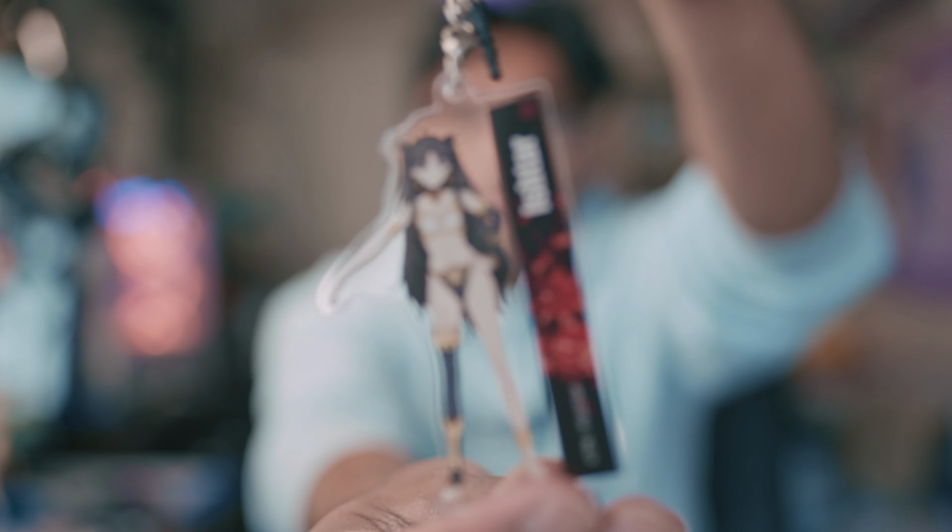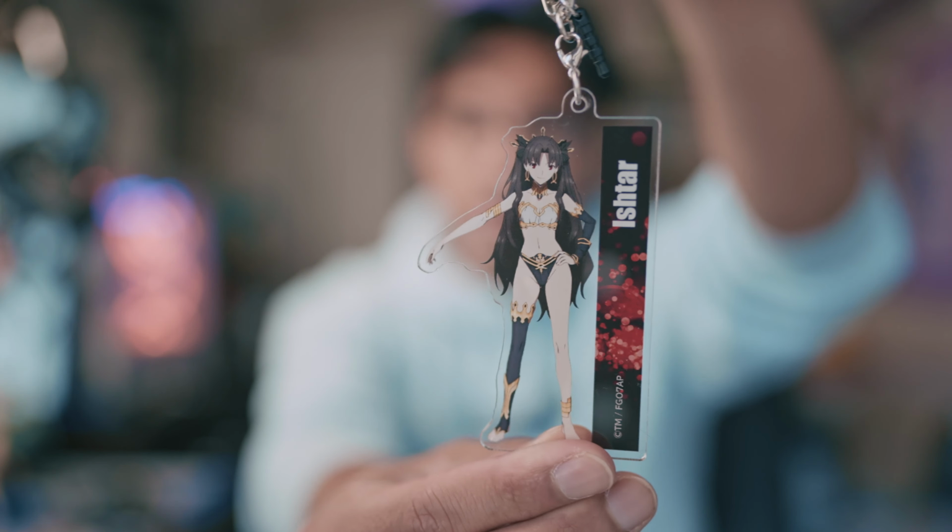So I also did get this keychain of Ishtar. Yeah, it's pretty good. Got it from Ami Ami. Got this actually a while back. There isn't much Ishtar, but I just got what I can. And yeah, this one is actually pretty nice. It's actually pretty small too. It's not that big. Yeah, it's pretty sick. Ooh, trying to focus it. Yeah, that's pretty nice.